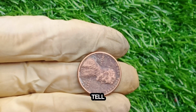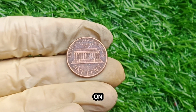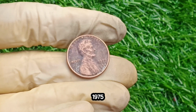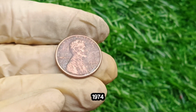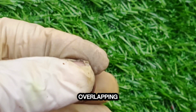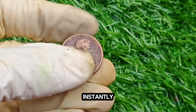So, how can you tell if you found one of these treasures in your spare change? Here's the key: you'll want to look closely at the date. On a normal 1975 penny, you should only see the number 1975. But if the coin is a 1975/74 error penny, you'll notice that the 4 from 1974 is partially visible. To spot the error, you'll need to look at the upper right of the 7. The overlapping 4 will appear faintly. Sometimes it's harder to spot than others, but once you've seen it, you'll be able to recognize it instantly.